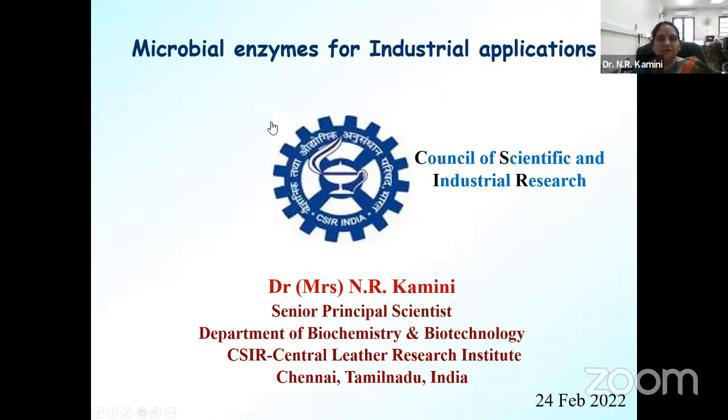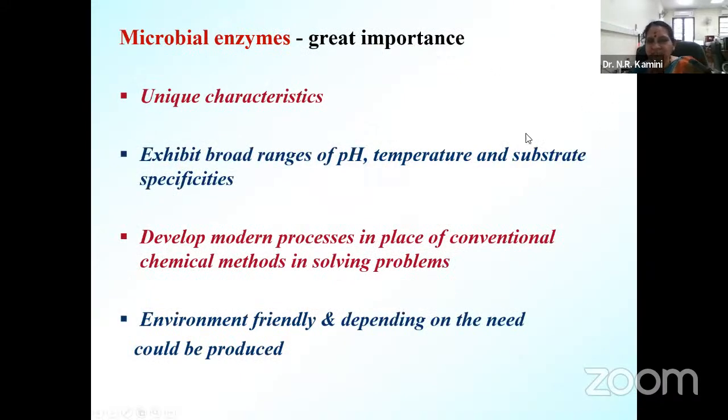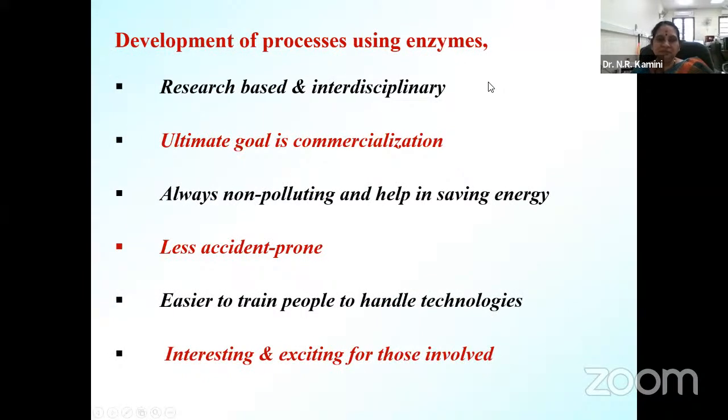Good afternoon all. The title given to me was Microbial Enzymes for Industrial Applications. Microbial enzymes are of great importance because of their unique characteristics. They exhibit a broad range of pH, temperature, and substrate specificity. We can easily develop modern technologies in place of conventional chemical methods in solving problems in various industries. The processes we develop with microbial enzymes will be eco-friendly, and depending on the need, the enzymes can be produced. Development of processes using enzymes is research-based and interdisciplinary, and the ultimate goal is commercialization.